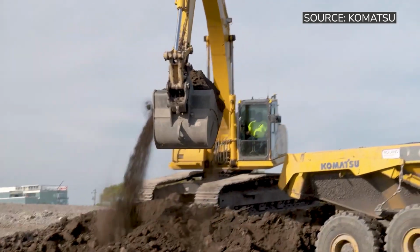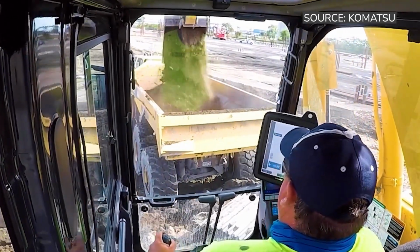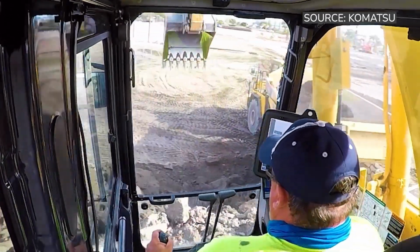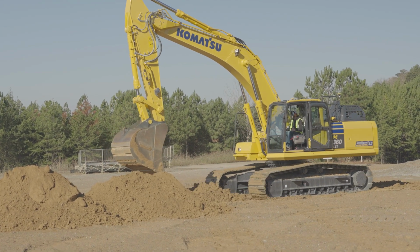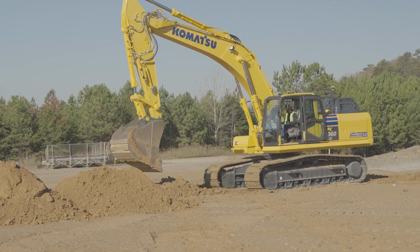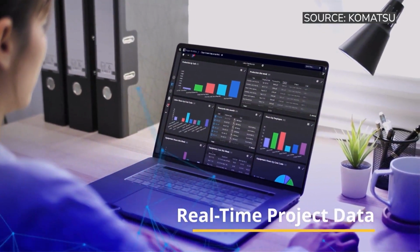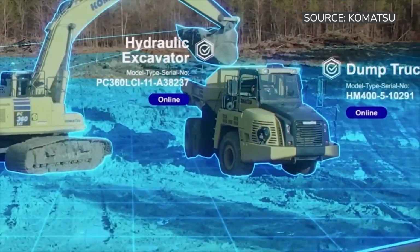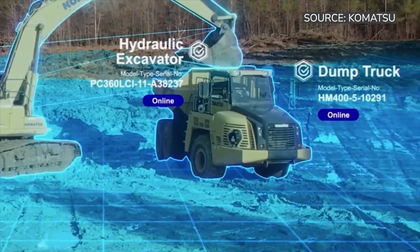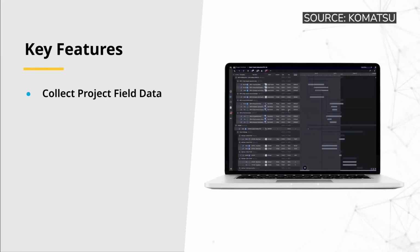We have another solution called Smart Construction Fleet that looks at it from the haulage perspective, how many loads of material for each truck, etc. And another solution that I'd like to touch on is Smart Construction Office, which looks at it from a project management perspective, from a cost tracking, from activity reporting, from a scheduling perspective. So that's another key way. You get into, say, the weekly ops meetings that many of our customers have.